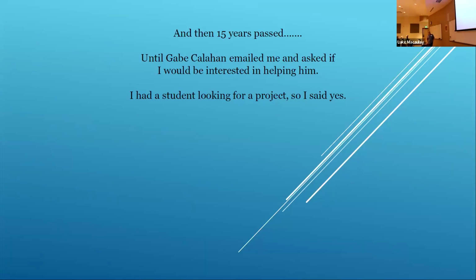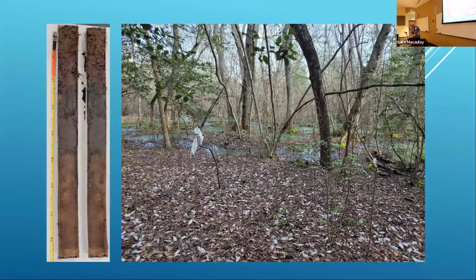He contacted me and said he was interested in helping with looking at some fire history, something I was completely new to. And I said, sure, because I had a biology student at the time looking for a project to finish up an earth science minor. So I thought that was a perfect match. So Gabe took me out to the Nassawango site, the Nature Conservancy. We started exploring these wet areas.